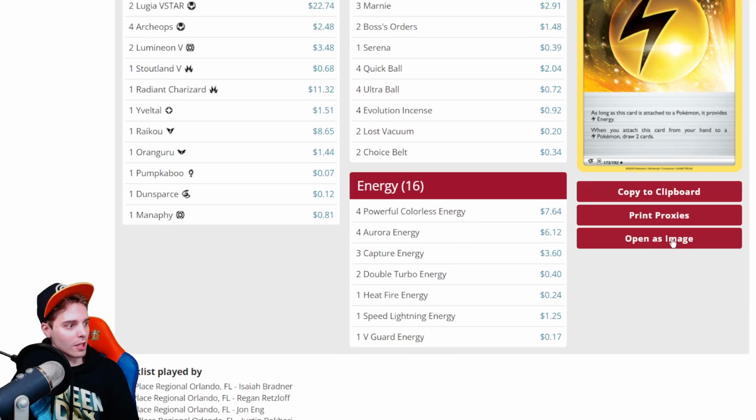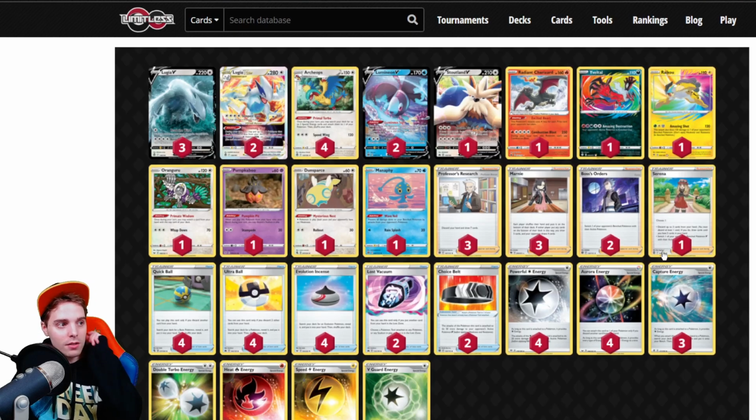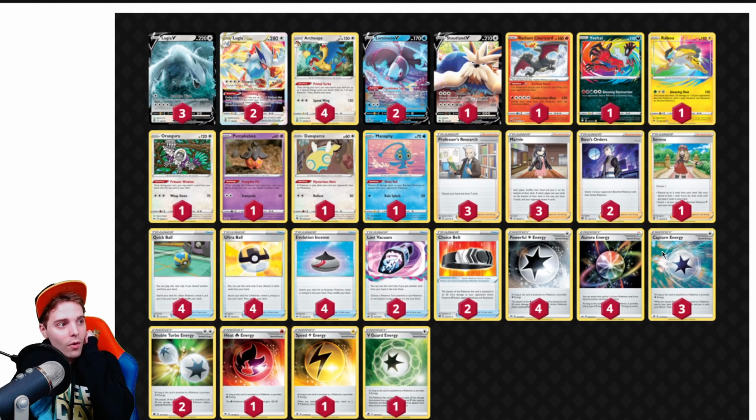was able to, of course, come out with 3 of them in the top 8. Insane. I don't even know how it is possible, but they were so strong. They did respect the Regis by playing Dunsparce and Manaphy. The same attackers I mentioned: Stoutland, Charizard, Yveltal, Raikou.